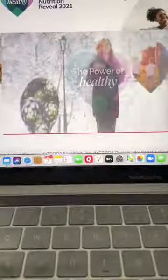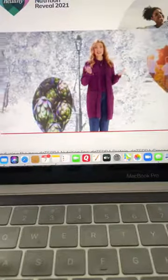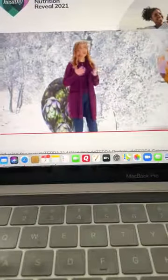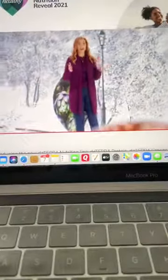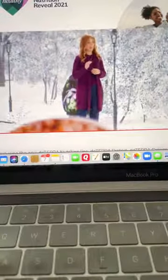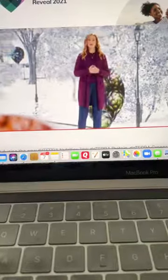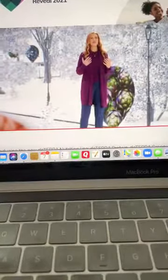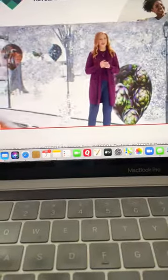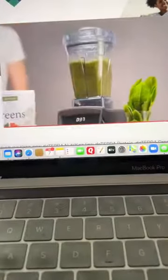doTERRA greens is a phytonutrient story. You may not realize it, but every time you eat a meal, you're generating free radicals. They attack proteins and DNA. Those are the bad guys. But when you eat fruits and vegetables, you absorb phytonutrients. These phytonutrients keep the free radicals in check. They're the good guys. doTERRA greens comes to the rescue.